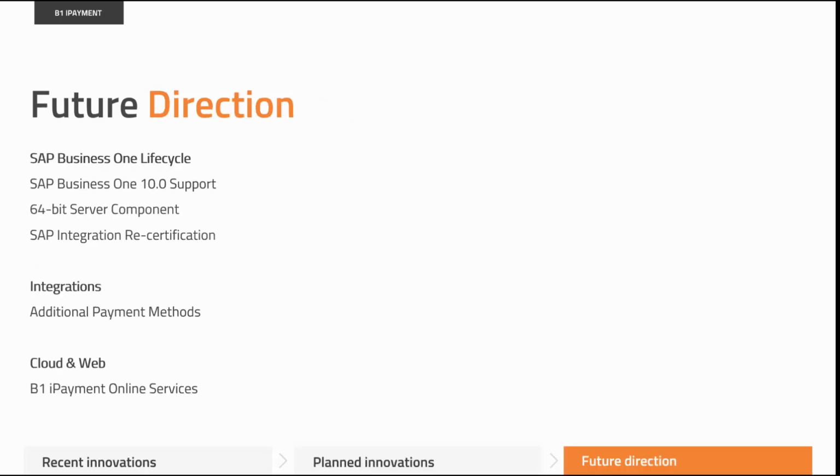Regarding future, we have some plans already set. We are going to support SAP Business One 10, of course. We're going to also deliver a 64-bit server component for iPayment, as we did for CRM for Outlook. And we need to have a new certification for the product, because every 3 years we need to do this, so let's get it done. Regarding the integrations, eventually we can add some additional gateways or different payment methods based on potential opportunities, as we did with Square, right? But we already support 8 gateways for credit cards. So this payment method is quite well covered, let's say.